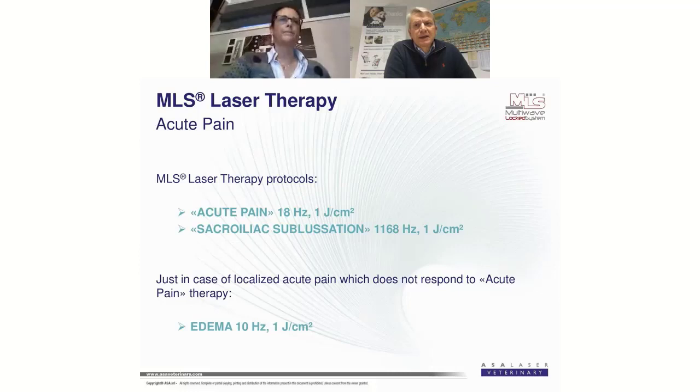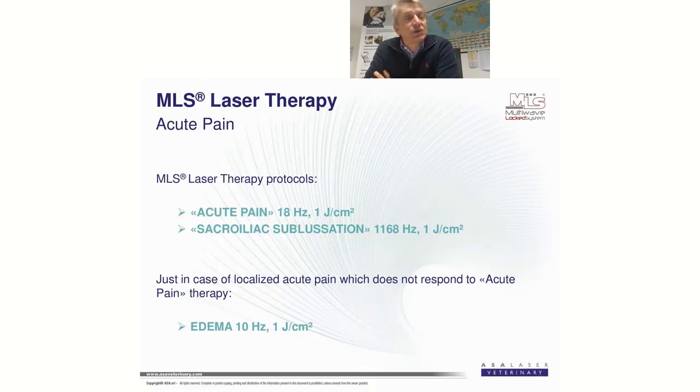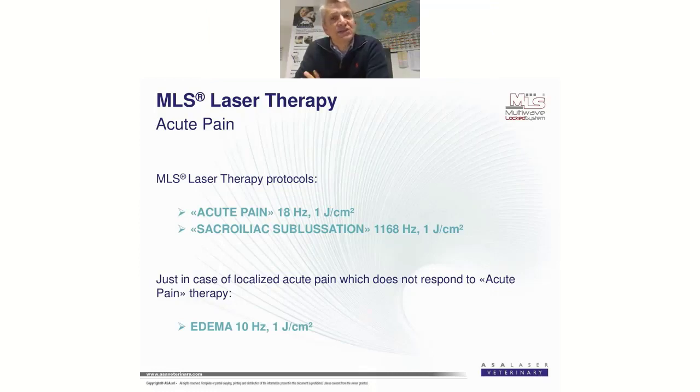Okay. There is another question. She said, in the horse protocols, usually there are one or two joules per square centimeter, but for dogs it is usually higher. So she's asking why this happens.